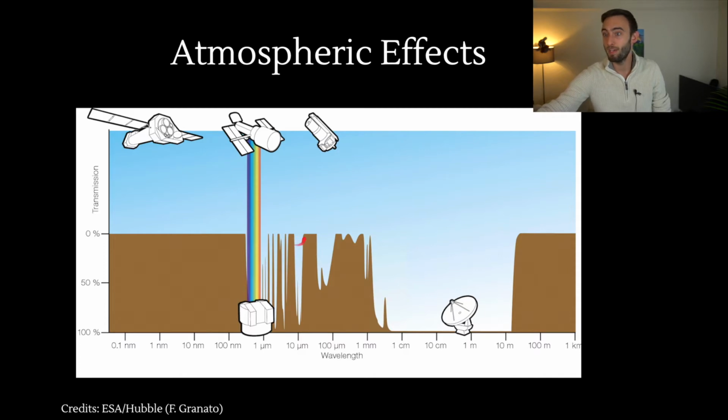And if we want to look at space over here in this region, or over here in this region, we're going to need to use telescopes out in space. And we do have telescopes such as Chandra out here that looks in the X-ray region. There's just a couple other things to note, though.